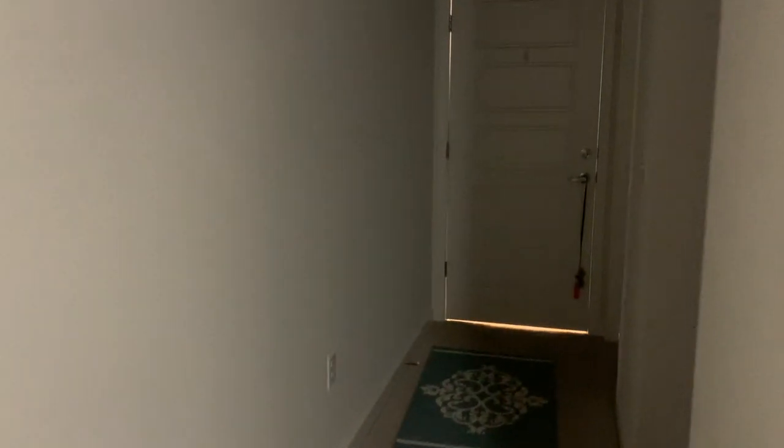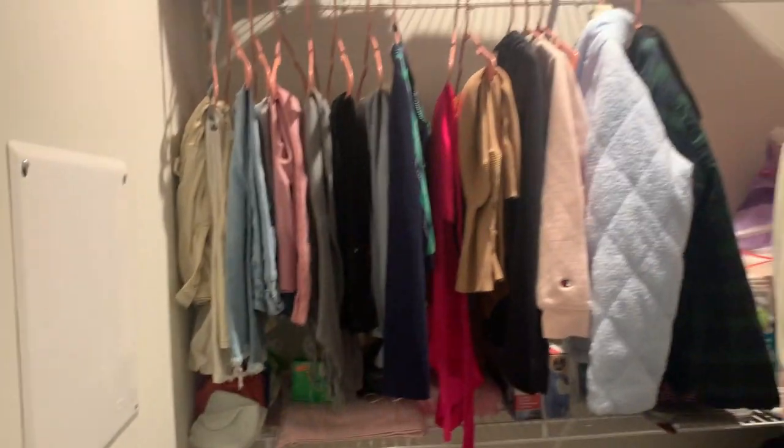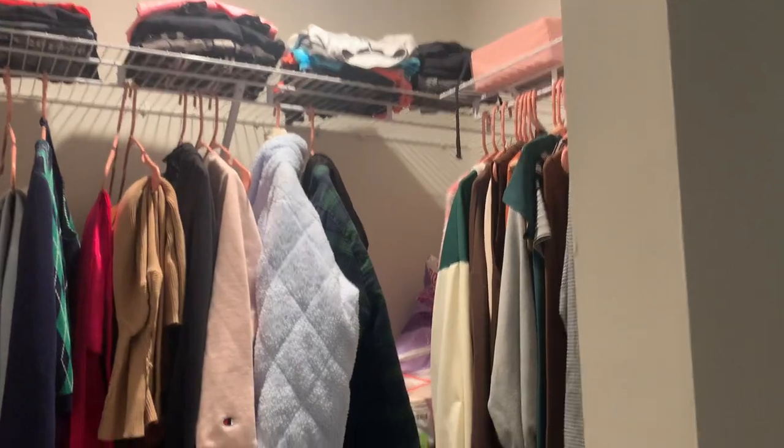And then let me just show you down the walkway again. Oh, I don't know if I showed you guys. I don't think I did. My closet does have a light, not just the outside light, so I can see all my clothes. I usually forget about it though. I always remember to turn on the outside one. And then my bathroom, and then my door. So yeah, and that's it, guys.